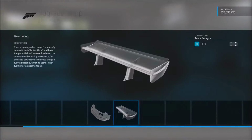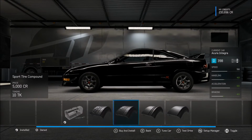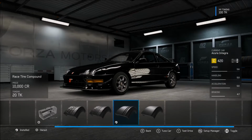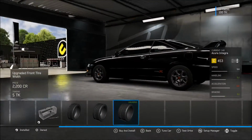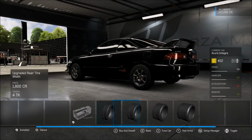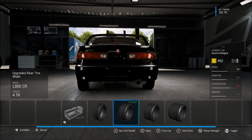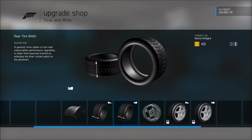I think we'll stick with the stock wing for now. I'll probably change my mind and go back after I figure out exactly how it's going to look. Definitely want race tires. I'm sure I'll be able to stay within the realm of B class with race tires. I'm going to go full width on the front and a little bit on the back, not as full, but probably like 25. I think I'll probably just go 25, maybe 45. Fine, I'll go 45.